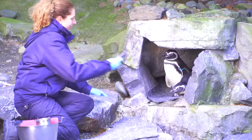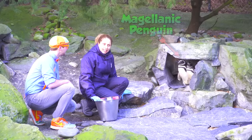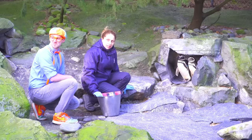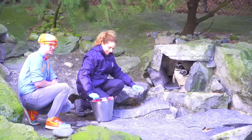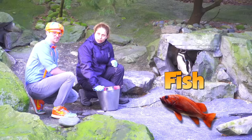Are these, Cindy? These are Magellanic penguins. Ooh. A lot of people think that they need ice and snow, but these guys live in Argentina and Chile in an environment that's very similar to here. And so they love to swim, it looks like, huh? They do. These guys spend all winter out at sea, and they can swim really fast, and they have to swim really fast so they can chase fish, which is what they eat in the ocean. Ooh, like these.